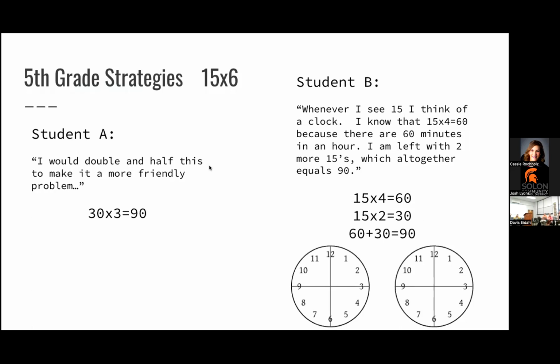Because last year, I will say I probably had several students who would look at that problem and say 15 plus 15 plus 15 plus 15, six times. And then throughout our time together, they looked at their classmates and thought, oh, I could probably try something that Bobby's trying or whatever.